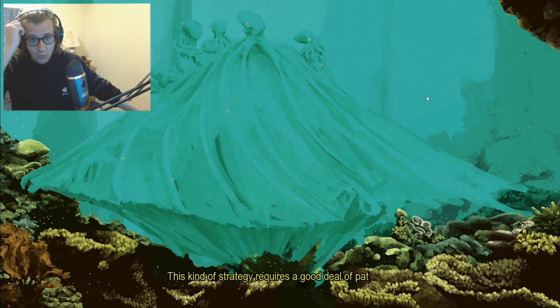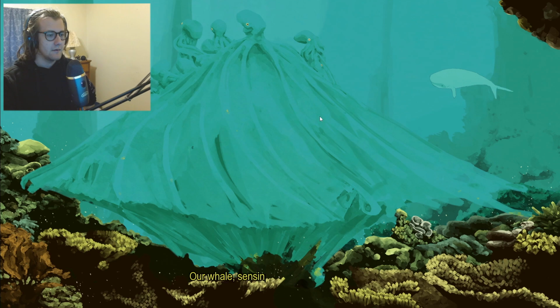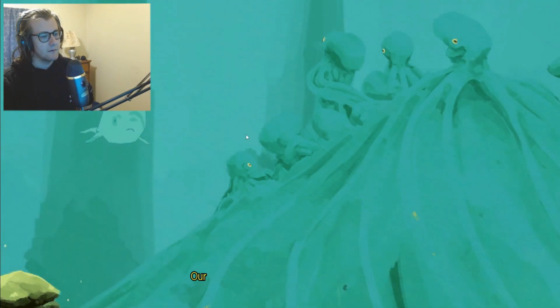This kind of strategy requires a good deal of patience. Our whale, sensing the hunter, swims wide. The camo whale politely hails him. Other Brillo whales aren't the target of his trap. Our whale replies with mistrust and leaves. Fuck you. Something is wrong.